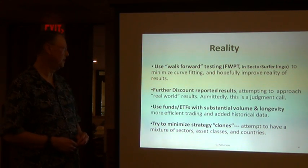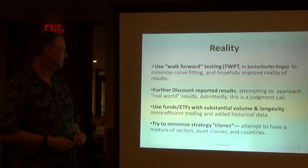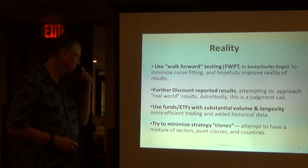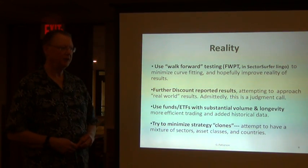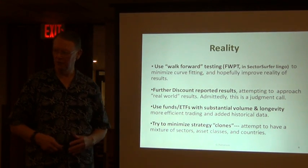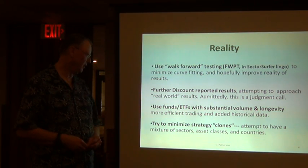This is a judgment call, but this comes out of listening to some investors that I have a great deal of respect for, Al Sikowski, John Nichols, and others, who have given me some tips about discounting that to try to reach a realistic end goal. Third factor is to use funds and ETFs that have substantial volume and longevity. The better the volume, the tighter the spread, the easier, more efficient trading we get. And with longevity, we got a lot more historical data that we can use to plug into our formulas and develop more rigorous results.